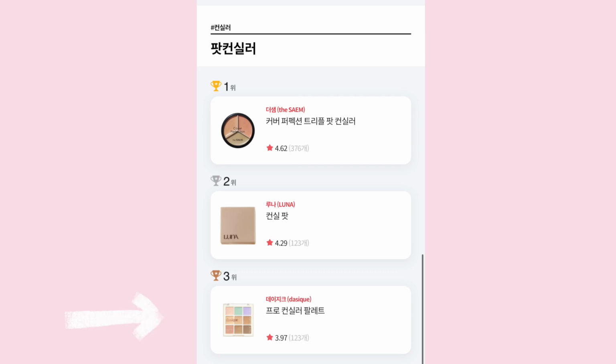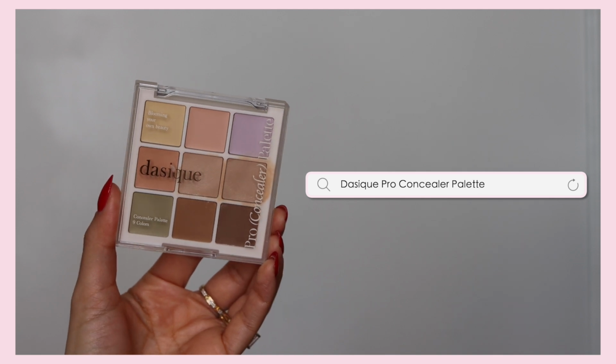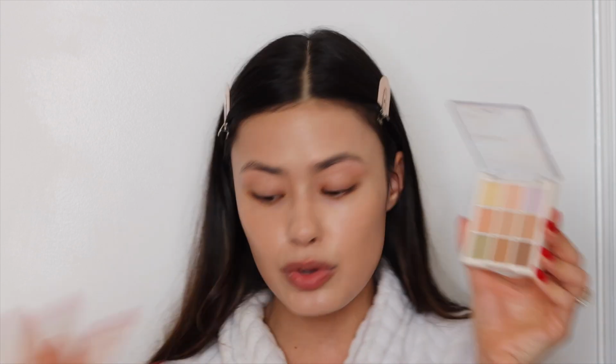This is actually coming in at third place in the Best Pot Concealer category, and this is from dasique. This is the Pro Concealer Palette. I picked this up, but I've not tried it yet, and I like that this has not only color correction in it, but also just concealer colors in general. And it goes fairly dark, so you could probably use this as somewhat of a contour if you really wanted to.